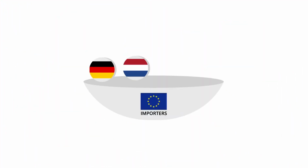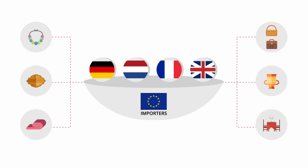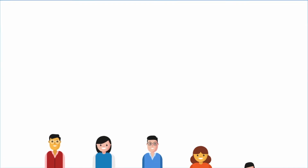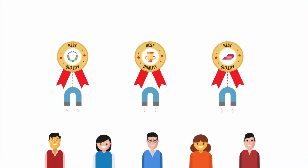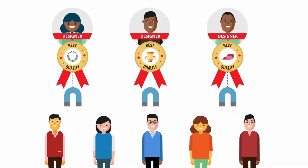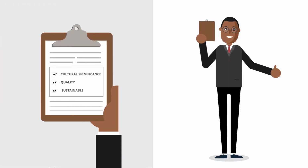Germany, the Netherlands, France, and the United Kingdom are significant EU importers of these products, and items with a cultural significance have gained popularity. Consumers are highly interested in quality pieces and often gravitate towards those products which have been sustainably made, and designers who are cognizant of their impact on society and the environment. If your exports tick these boxes, then these may be the right markets for you.